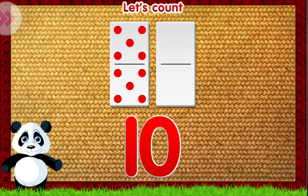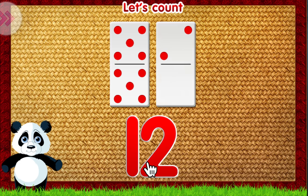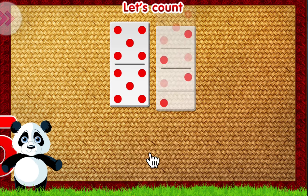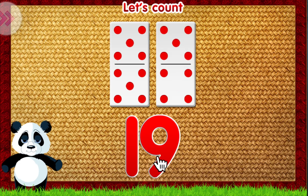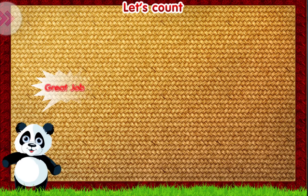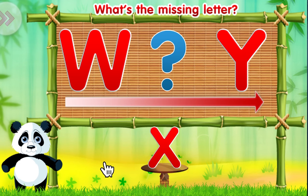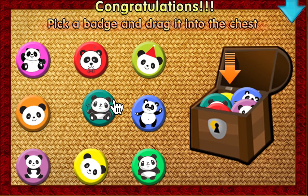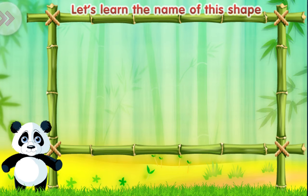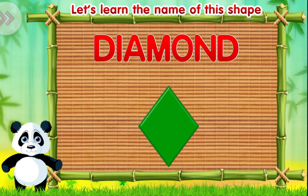Let's count. 10, 11, 12, 13, 14, 15, 16, 17, 18, 19, 20. Great job! What's the missing letter? X. Congratulations! Let's learn the name of this shape. Diamond. Great job!